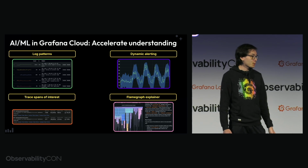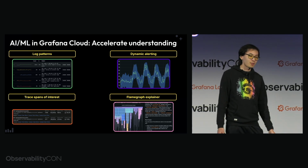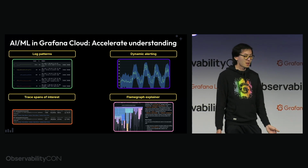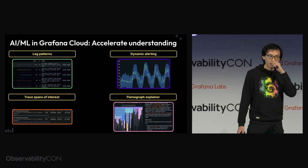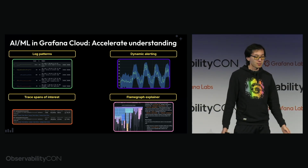So much of our time spent within Grafana is on troubleshooting. And put simply, troubleshooting is complicated. Looking for that signal in a sea of telemetry data is a big challenge sometimes. So I'm here to share some new and existing AI/ML features within Grafana that essentially help you identify and fix problems faster.